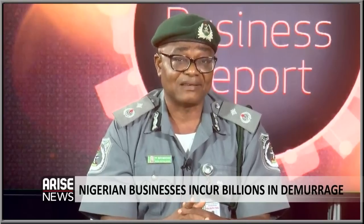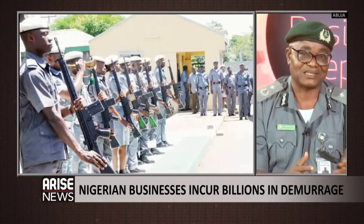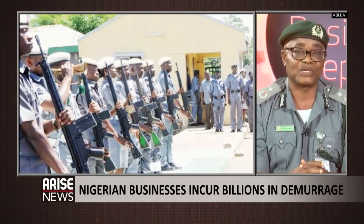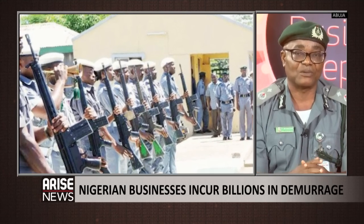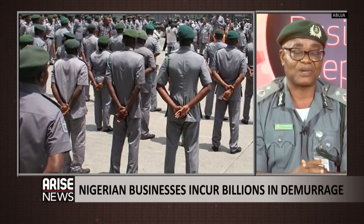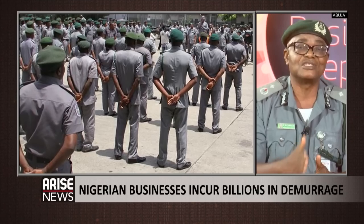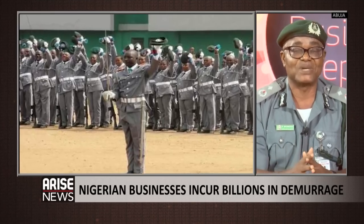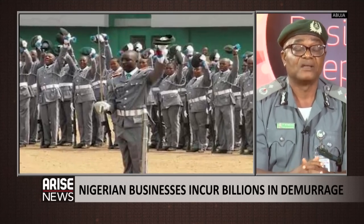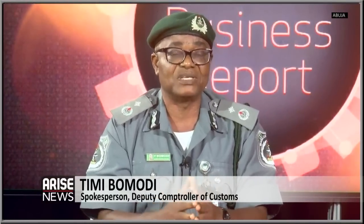But even then, there are other roles that are necessary for other parties in the clearance scheme to play. We have the role of the terminal operators, we have the role of the shipping companies. What do the terminal operators do? It is the job of the terminal operators, when it comes to physical examination, to position these containers in a way that makes it easy for customs officers to inspect them. Yes, the inspections are physical, but they are scheduled inspections.